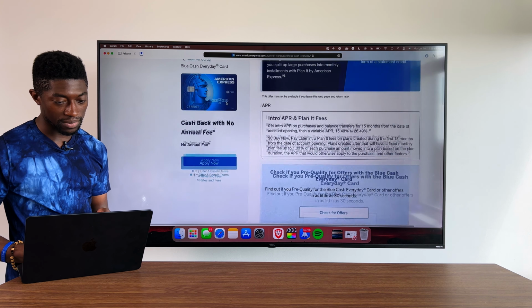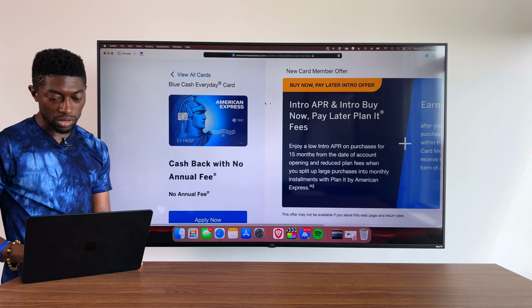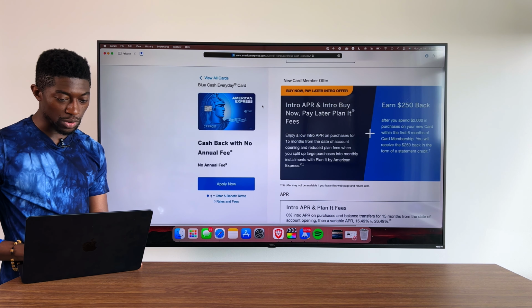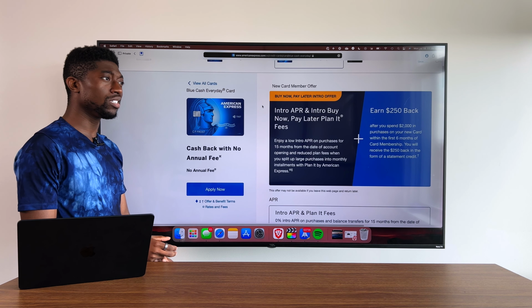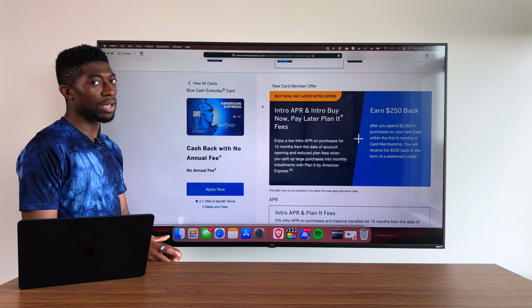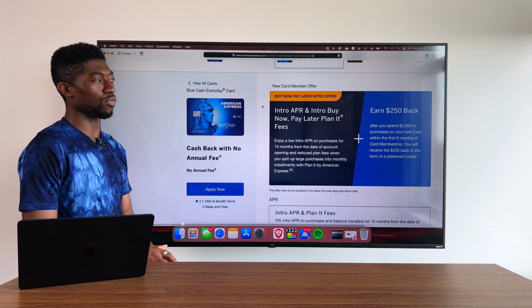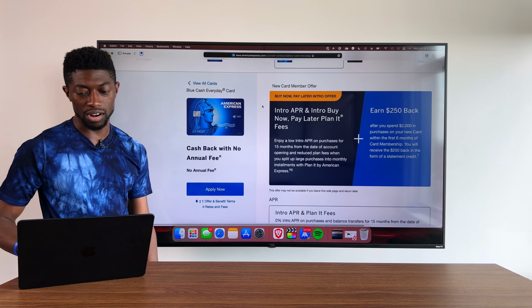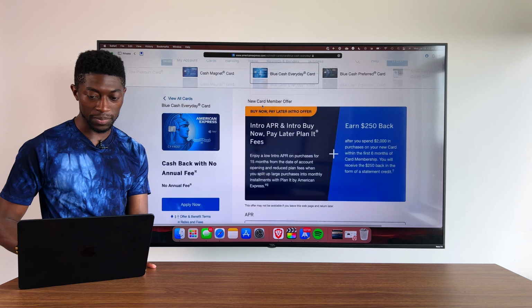It also has that option for you to wave the card as well, as you can see right here. But with all that being said, as a person who has been with American Express since 2017, maybe even 2015, I would say American Express has been some of the best customer service I've ever received. I've had no issues with their card. Whenever I do get a problem, it's resolved pretty much instantly.